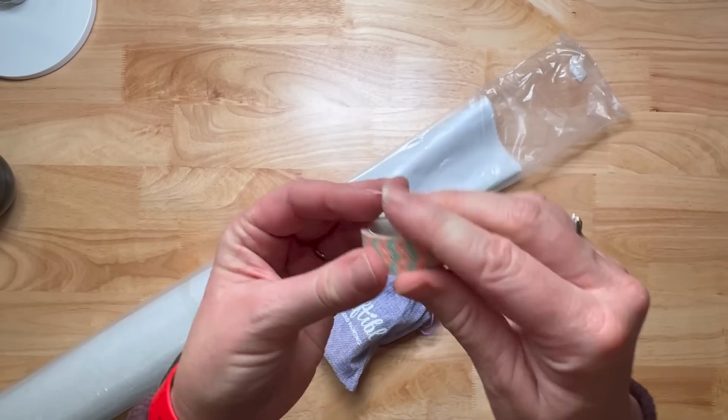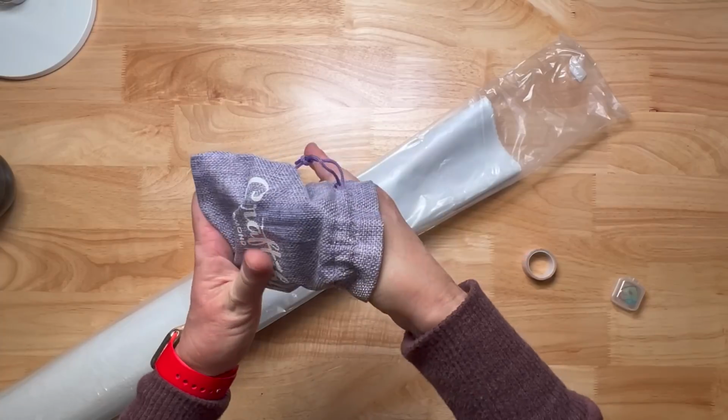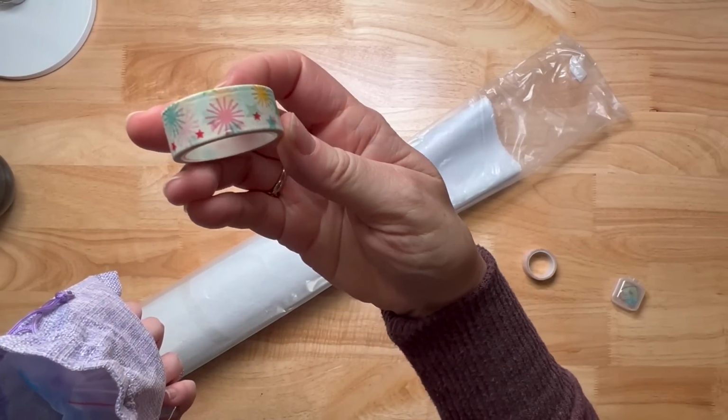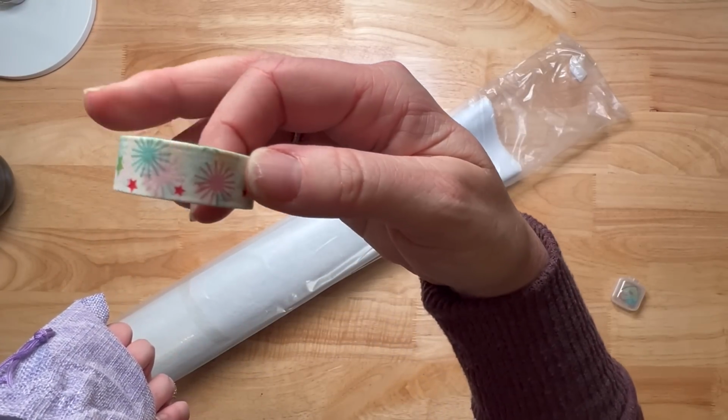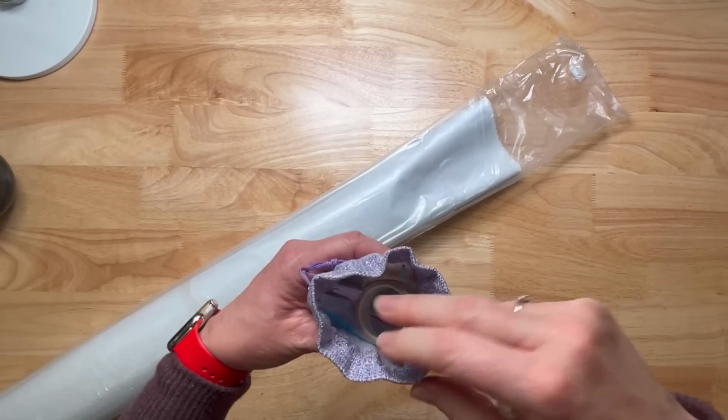So here's our washi tape, one of our rolls. And the other one, are you in there somewhere? Oh yeah, we got the firecrackers. Love that. Got some pops and some stars. All right, so that's the toolkit. And of course, it comes with everything else I already showed.